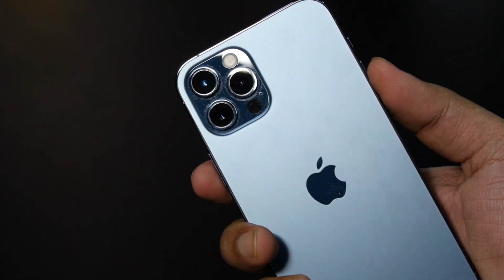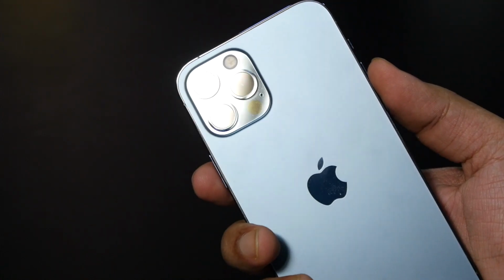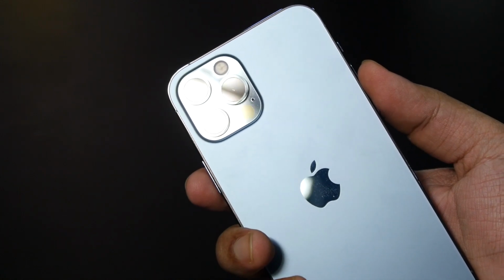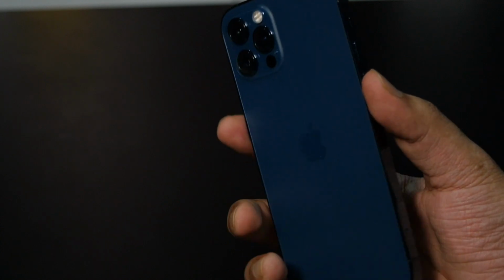The 12 Pro Max has a slightly different sensor. For the telephoto you get an f2.2 aperture, but we'll talk about that when we get hold of the iPhone 12 Pro Max. So you also get 2x optical zoom in, 2x optical zoom out, and 4x optical zoom range on the 12 Pro.